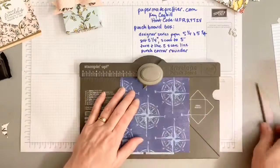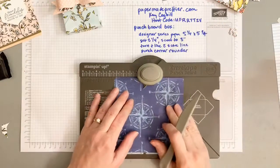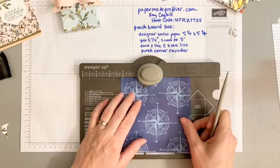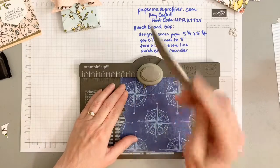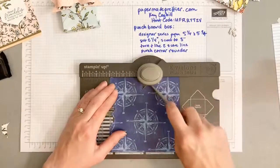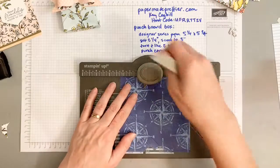Punch and score. And in this particular project, we're also going to scoot it down to the 3 mark, punch and score. So we're creating a 3D box, and then we're just going to turn it, line it up with that first score line, punch and score, scoot it down to 3, or that next score line, punch and score. And this works either way because it's a box, but if it were an envelope, you would need to not pay attention to this stuff over here.